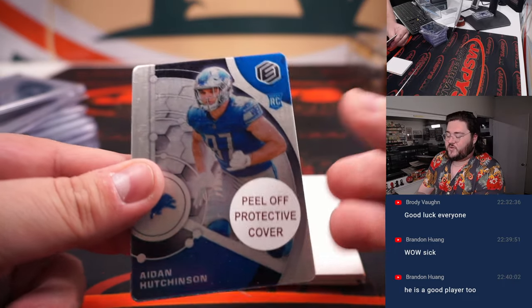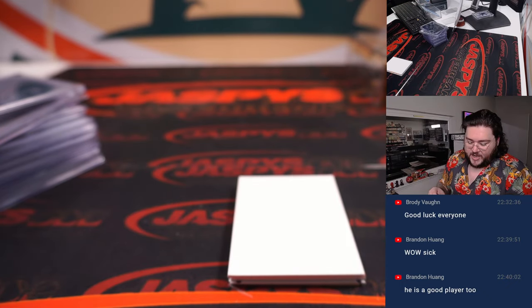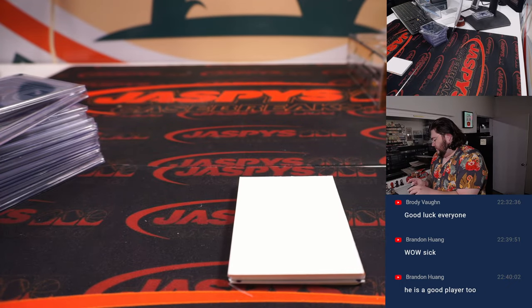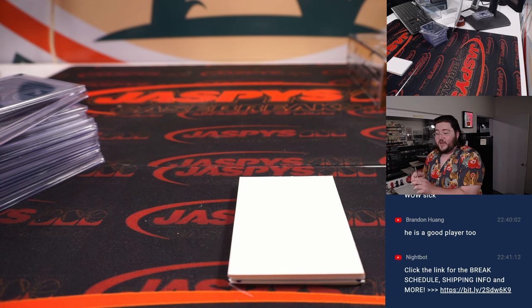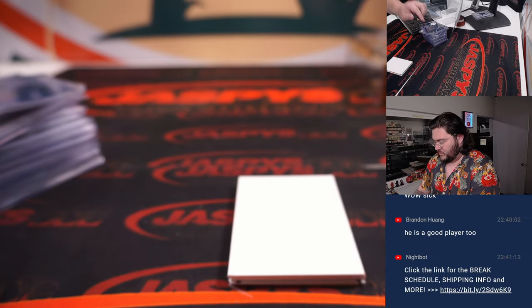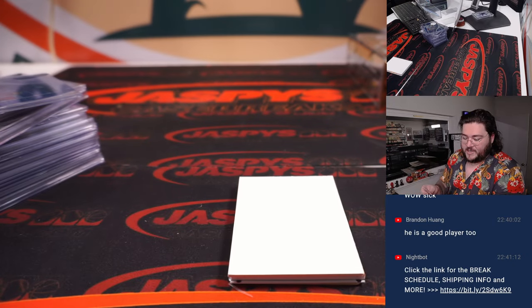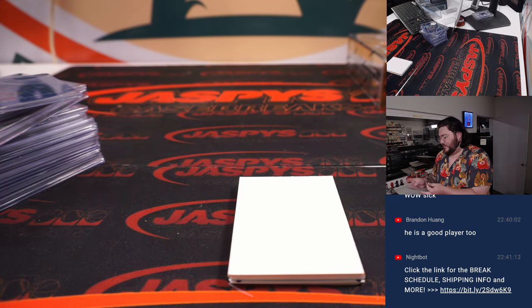Aidan Hutchinson, rookie for the Lions. And a Matt Stafford, a Mosaic. Stafford, Rams, going to Travis Melberg. Stafford, numbered 63 out of 95. And the Hutchinson, 5 of 99. Nice one for the Lions. Detroit Lions, going to Chad Brightner.